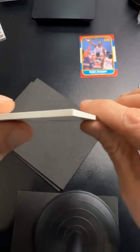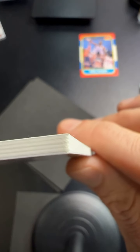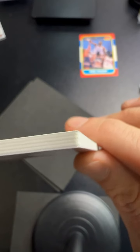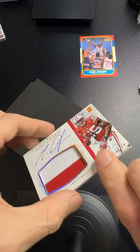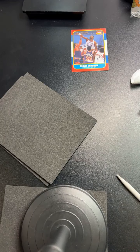Looks good. And you guys, I'm doing these live, you know what I mean? So could I go in there and get a little moisture on there? Sure, of course I can. But I just want to give you guys the tools so you can go out and do this.